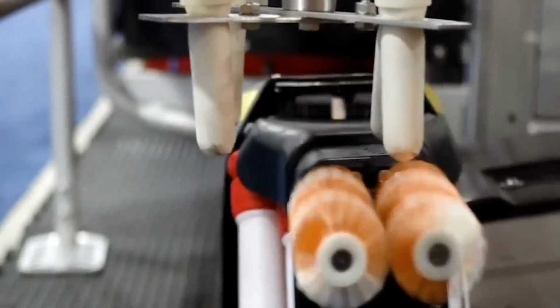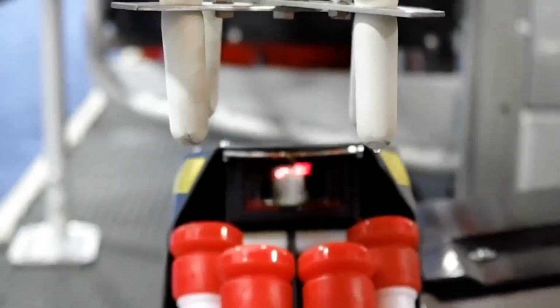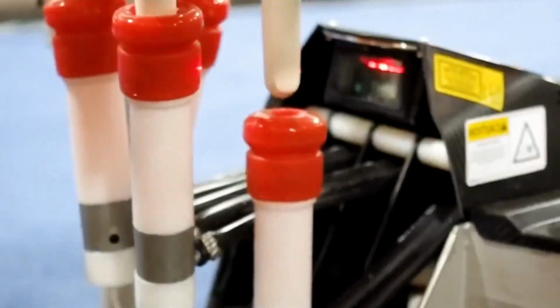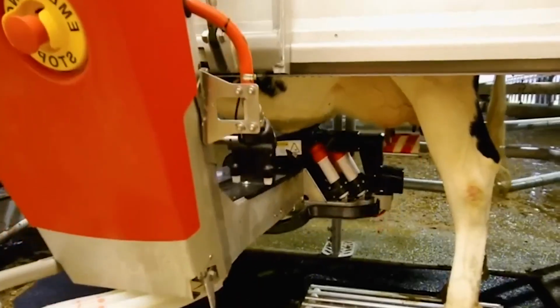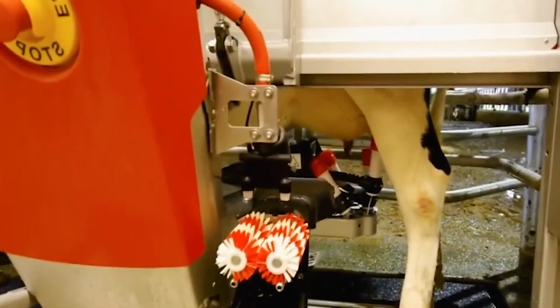Lely Astronaut A5 is considered a new milestone in the dairy industry. Teat cleaning is done before milking, and it especially stimulates the cow's natural behavior to yield more milk.